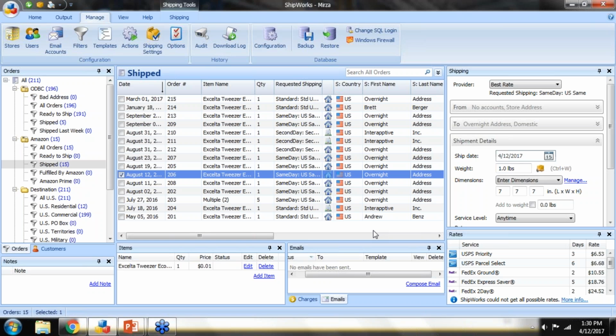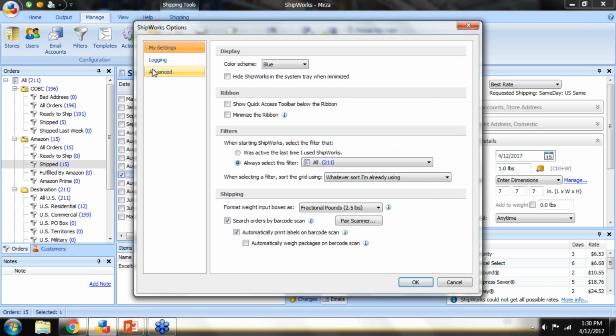Okay. We find that ShipSense only works within each store, i.e. the weight for an item shipped for an Amazon order will save for the next Amazon order. If the same item is sold in our eBay store, that saved weight is gone. Is that correct? Yep.